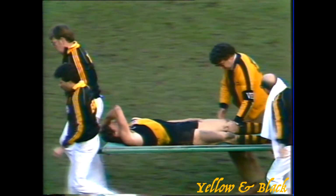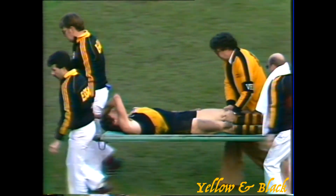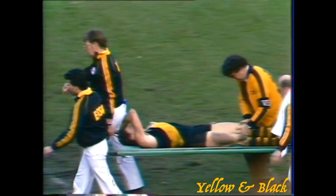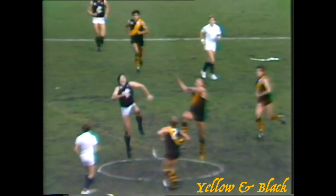He gets applause from the crowd here, the Richmond fans, and from all fans as he leaves the ground. He's played a good game today for Richmond, and it's bad luck to see him leave the ground in such a way. So as he leaves and is taken up the race to get treatment in the rooms, the game will now get underway again.